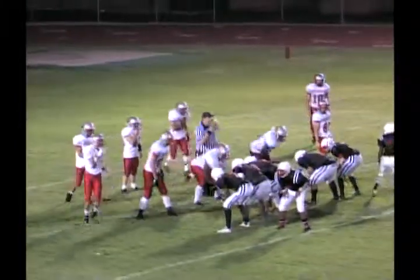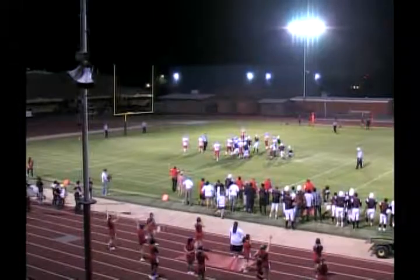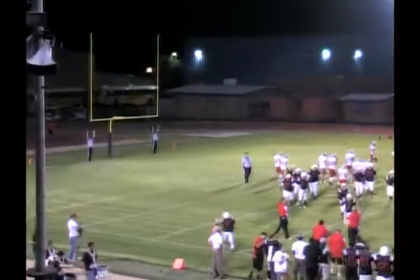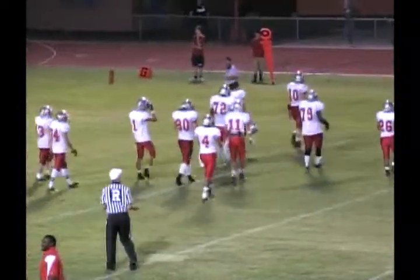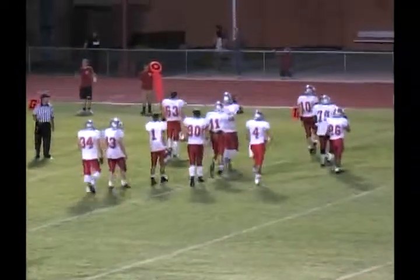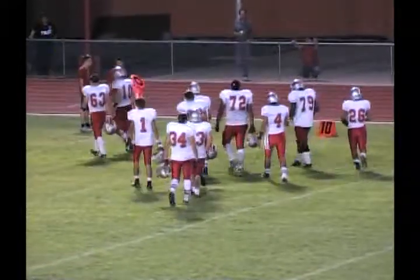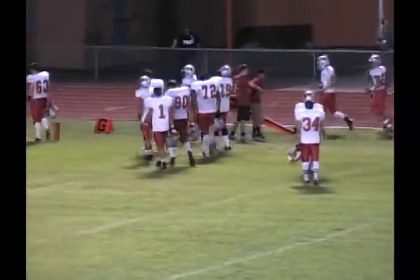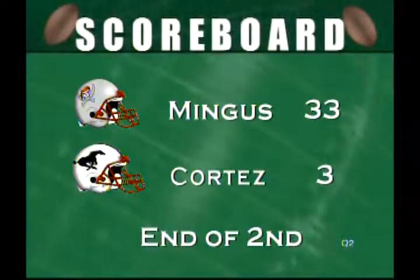9 seconds left to go here in the half. They're lining up to kick the field goal. Ramiro Payan with the field goal attempt. It's up, and it is good. The Colts are on the board with the field goal attempt that goes for about 25 yards, and the field goal is good. Ramiro Payan breaks up the shutout with no time on the clock. So we go to the halftime. The Marauders on top, 33-3. We'll be back with a halftime report coming up after this.